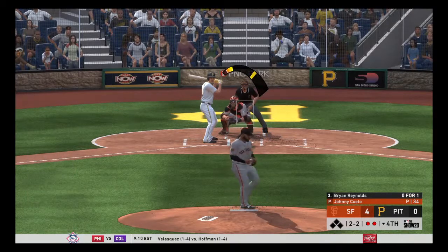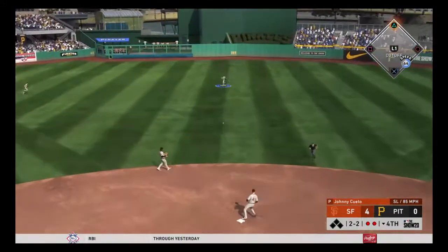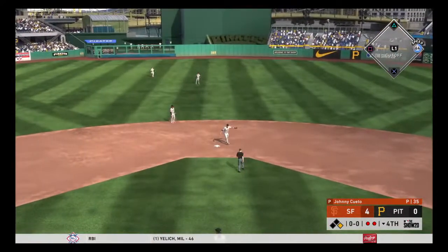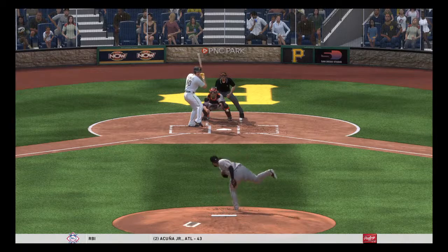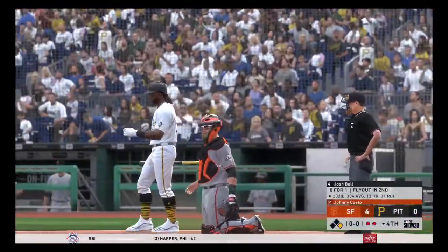The 2-2 one more time. Soft liner towards center, and the Pirates are in the hit column. Man, he got the front foot down right there, kept the front shoulder tucked, and was able to stay inside that ball for a soft liner in the center field. So that'll bring up Josh Bell.